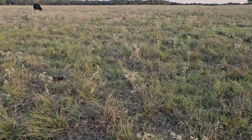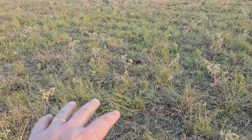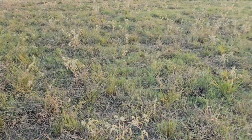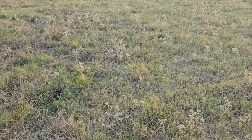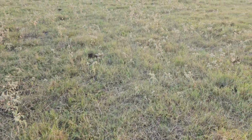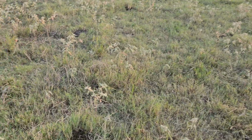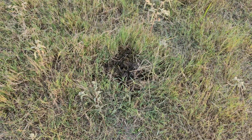At least where I'm looking at right now. I see some tufts of grass that were kind of missed, like there's a couple down here. But some areas it looks like a lawnmower went through that was set to a very high setting, which is kind of what I want to see. So that's good. And I'm seeing these landmines everywhere, these manure patties.